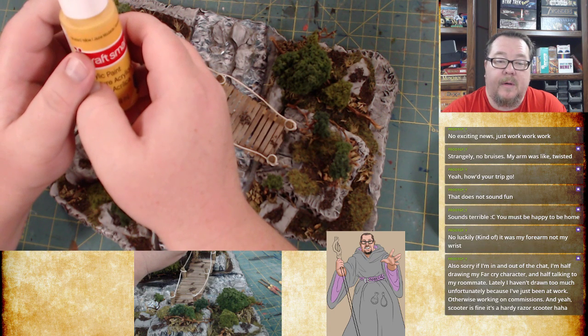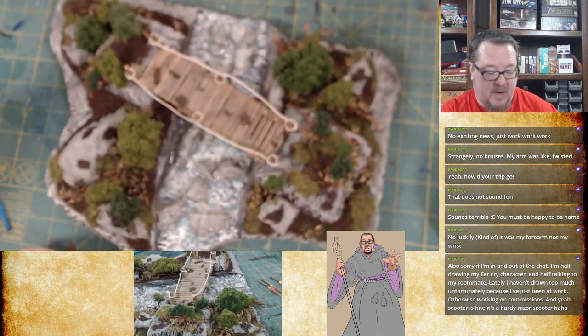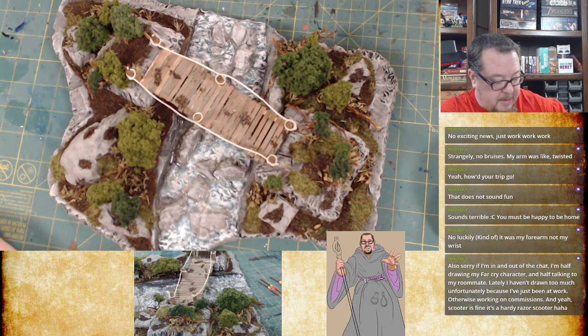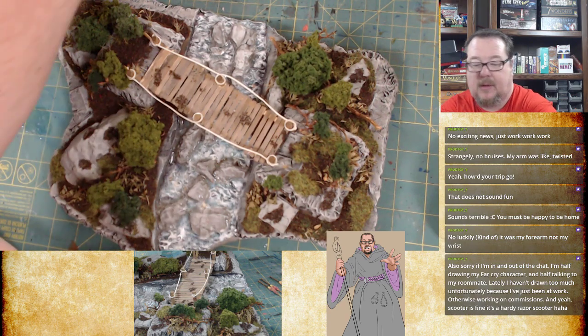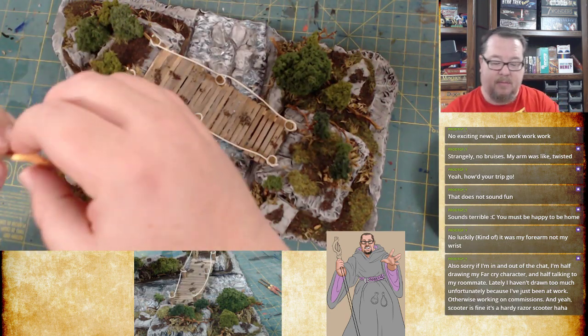Just been at work. Ah, okay, so the scooter didn't have much problem. It was mostly you, huh? Well, so you need to recuperate a bit. And that's fine if you're in and out. I'm in and out, so mentally.